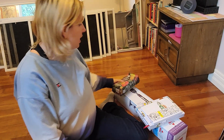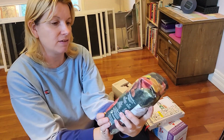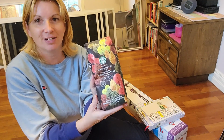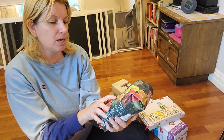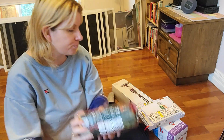And then today, they actually have their Thanksgiving ones out, so I got their Thanksgiving blend. And I didn't even read what it was. I just saw Thanksgiving blend and grabbed it, so I cashed another 300 stars in today. And this has got notes of candied pecan and sage. So that's going to be a really nice one to try.